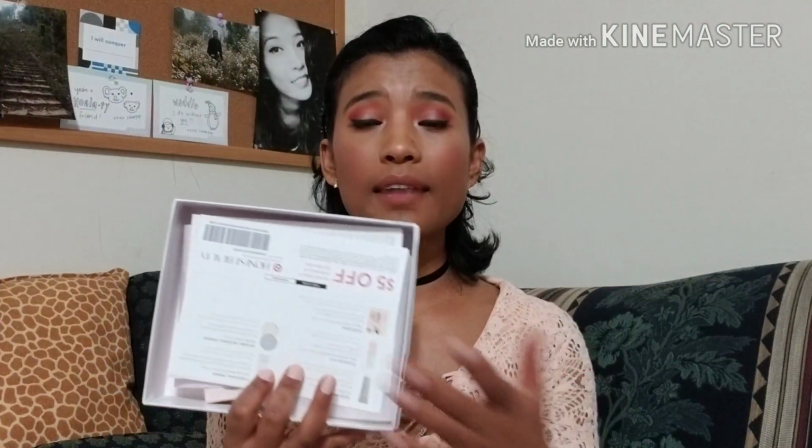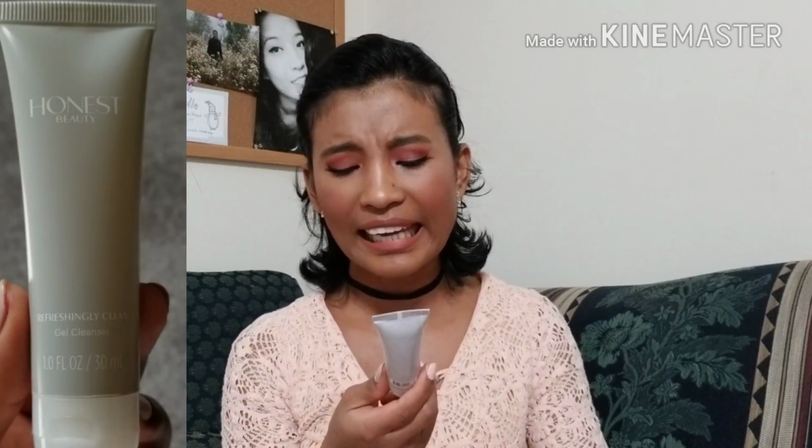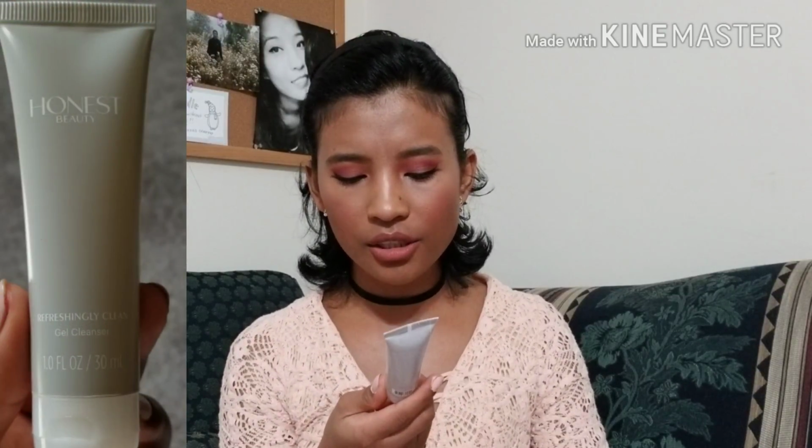So this is what's inside the box. You have 5 items with a $5 off Honest Beauty coupon. So let's just jump inside this box. I'm not gonna say the name Honest Beauty because I'd be repeating that word, so I'm just gonna say what the product is. The very first product is a tube container, which is the Refreshingly Clean Gel Cleanser, and this weighs around 1 ounce. Apparently you don't have any price at all. I didn't do my research, so you guys are just stuck with the name.